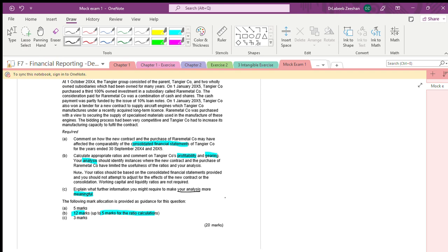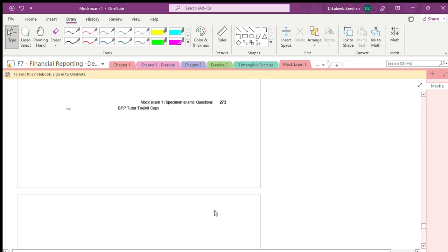In section C, you have two questions for 20 marks each. One question will be related to cash flow and financial statements, where they will give you a mix. Another question will be with consolidation and ratio analysis. For the consolidation they will give 5 marks, and for ratio analysis, up to 5 marks for calculations, and you have to write. This is very important. It is for 20 marks.